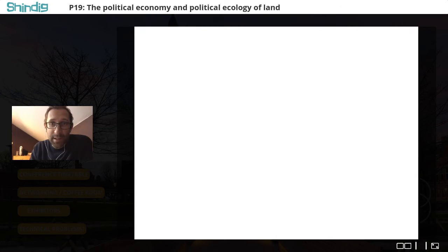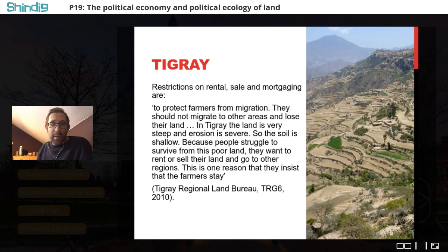It's interesting that rather than initially coming from changes by the federal government, the result has actually been more the result of innovation by regional governments, in terms of them changing their land tenure policies and pushing at the constraints that exist through the federally mandated state ownership of land. So this is from Tigray, one region, the home of the TPLF in the north of Ethiopia.